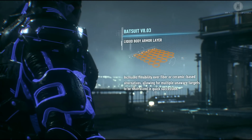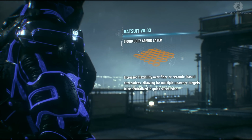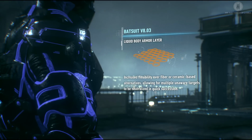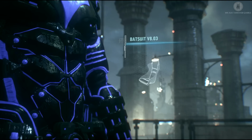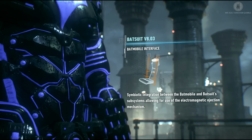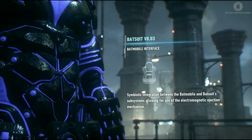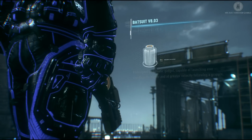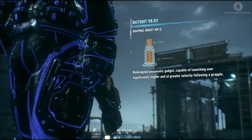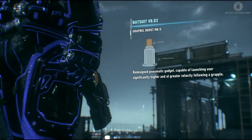The liquid armor's more flexible than the fibers you're accustomed to as well. You can use that increased maneuverability to take out multiple foes in quick succession. The suit's compatible with the Batmobile's electromagnetic eject mechanism, too. You'll fly out of that thing like a bullet from a railgun. Speaking of which, the new grapnel launcher will pull you skyward just as fast. Don't worry, Mr. Wayne. That suit can take the G's.